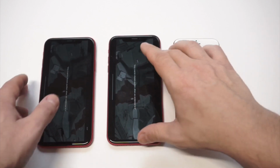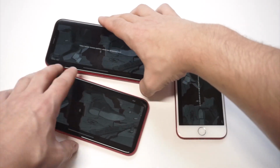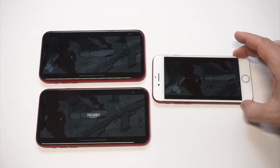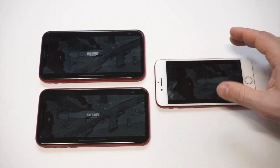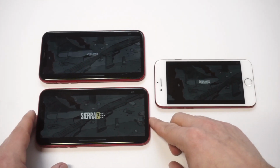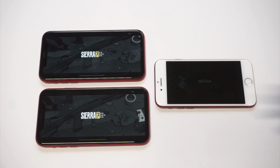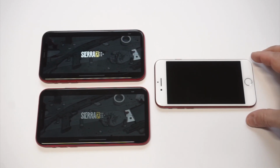So I'm going to turn them all on. And I can tell you, you can't even tell the difference between the iPhone XR and the iPhone 11. Basically, you're looking at no difference on the display, which is another thing that I was trying to point out. But anyways, we're going to play this game. It's ridiculously fun. It's cool.